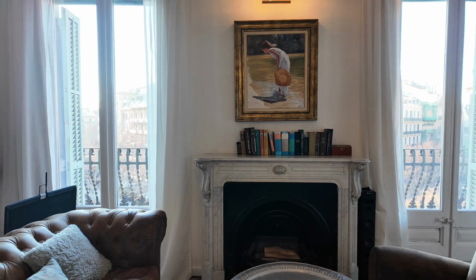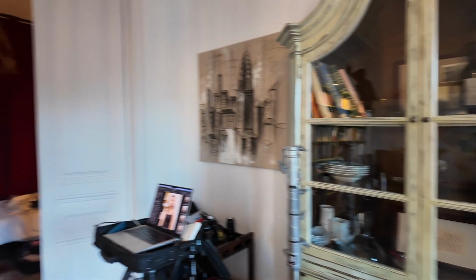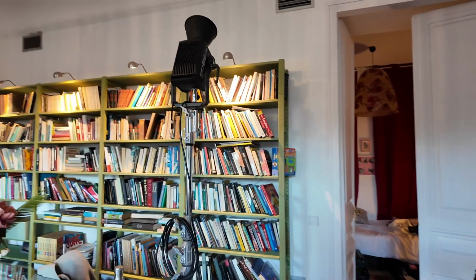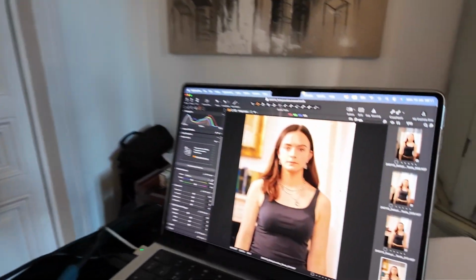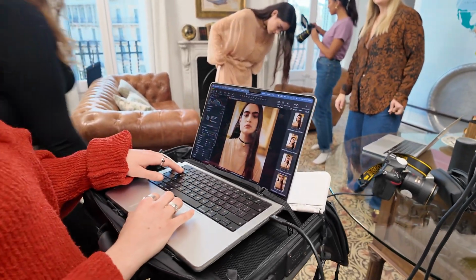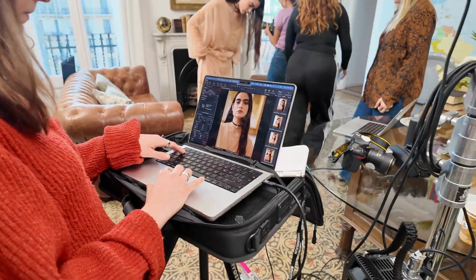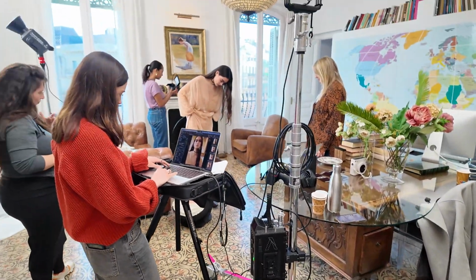We were based in this gorgeous apartment in the centre of the city, which had the most gorgeous floor-to-ceiling windows. Daisy love a natural light look, and we always shoot both video and stills for these campaigns, so we only used continuous lights for these images. For any of you who are newbies, that just means that there's no flash when we're shooting, the lights are always on.